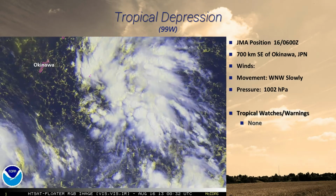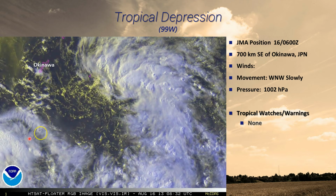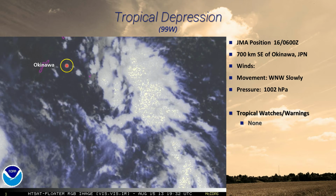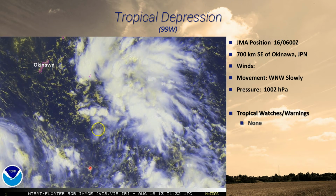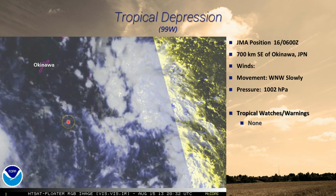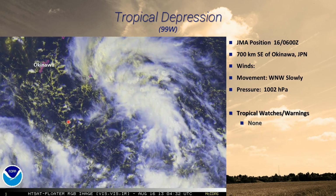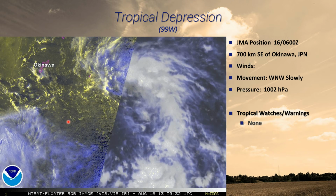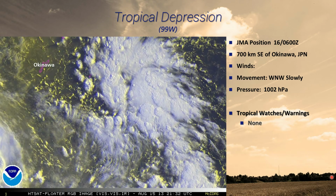Here's our other tropical depression. Now, okay, this is the eastern one. You can see this western one here. You can already see the westward movement of this system with the eastward movement of the western system. So beginning to rotate around this common point here. 99W, JTWC's number here, is about 700 kilometers southeast of Okinawa, and it is moving to the west-northwest slowly.